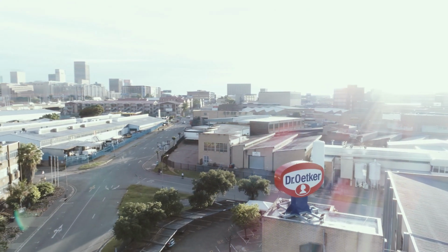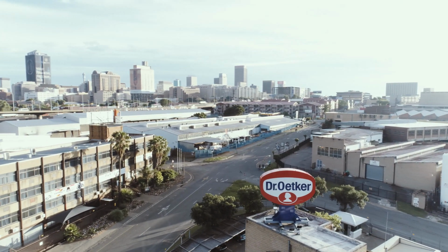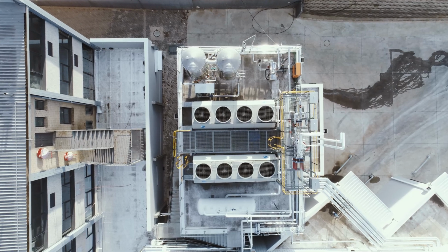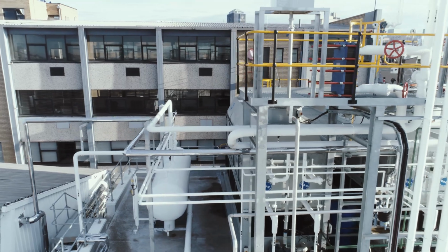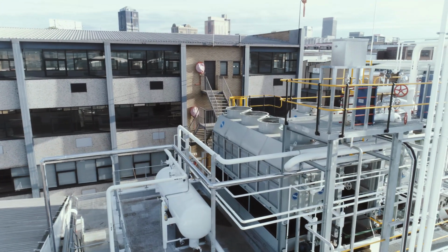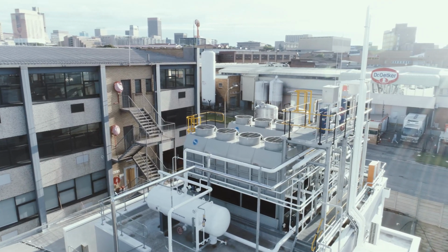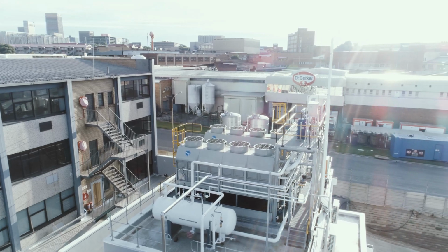Dr. Oetker, a producer and importer of frozen foods, recently upgraded its production and storage facility, including a brand new 3-stage ammonia refrigeration system. Thanks to provider Energy Partners Refrigeration's innovative outsourced cooling model, Dr. Oetker South Africa could cover its cooling needs delivered by state-of-the-art cooling equipment with high energy efficiency and operating with the natural refrigerant ammonia without having to invest in the technology or worry about the maintenance and operation thereof afterwards.